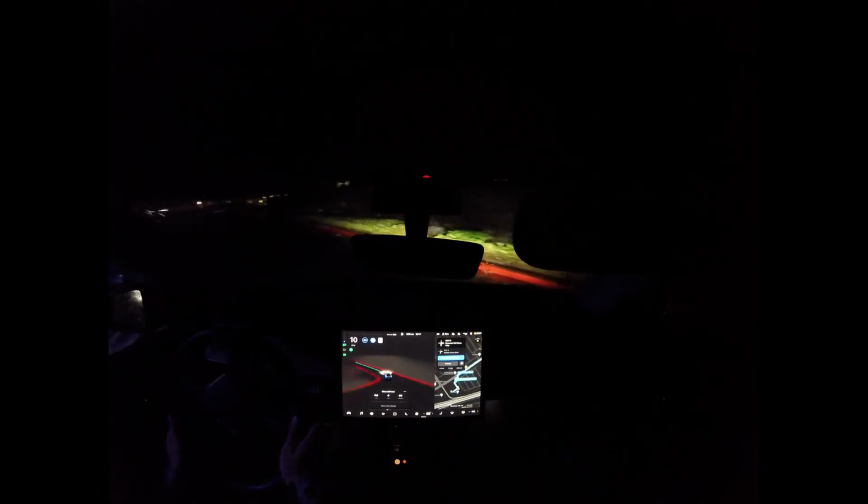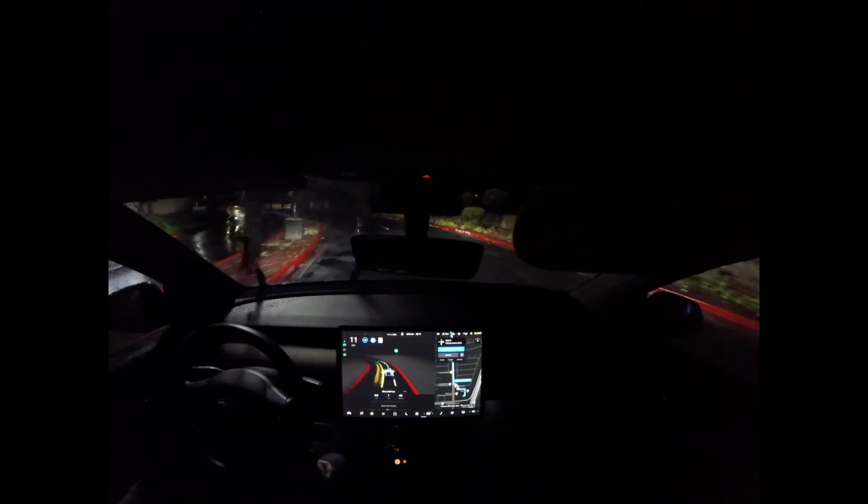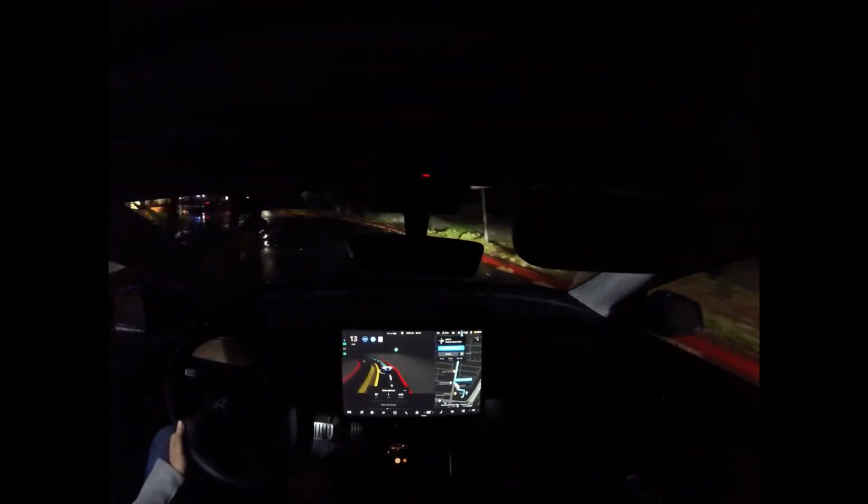Okay, I'm a little unsure about that, but it made it. A little in the center. Little unsure of itself there. It's hard to see, definitely not very well lit in that parking lot. Didn't have its high beams on, so.